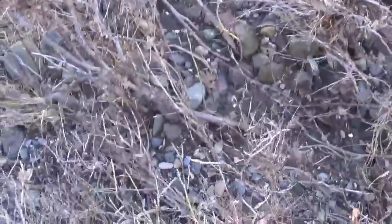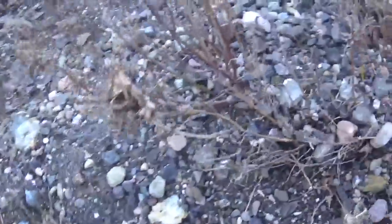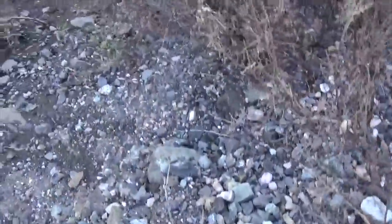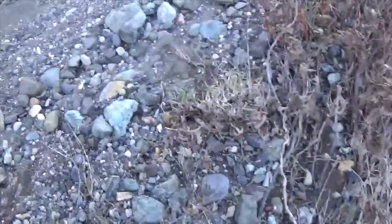Kind of looking in the bases of all these plants and stuff here. That's what I mean, when there's willow leaves on there, you won't be able to see any of that. So it's good ground. Although I am out in the middle of nowhere, so it's pretty untouched stuff. Let's focus up something good. I believe it's usually the perception of the person that limits the finding.